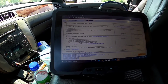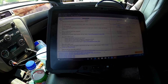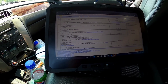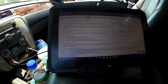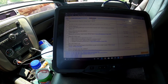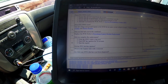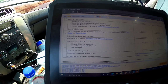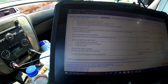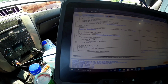No. Is P060E set? No. Inspect all APP and TPS circuits for short to ground, open, short to voltage, poor connection, tension. If all correct, did you find and correct the condition? No. This is P0608. So it has a bunch of different processes. What I am more interested in is number 8 down. Due to the fact we don't have a P0602 and we don't have a fault within the APP or the TP sensor, it says replace PCM. Let's not do that until we're 100% sure.